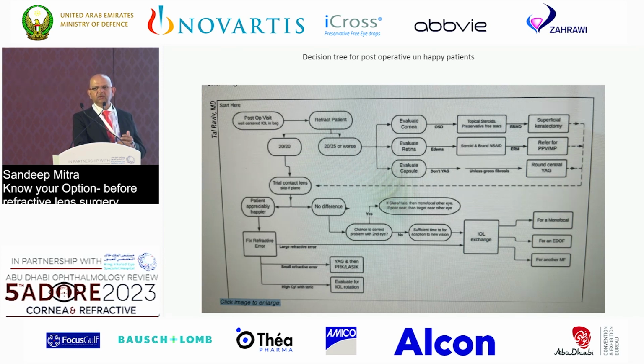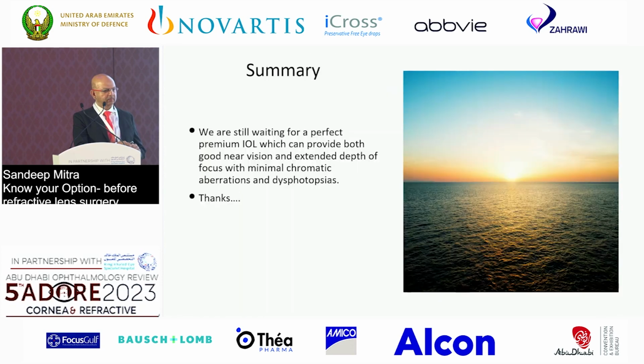However, if you are planning to do a case which is challenging, it is better to put in a CTR, which is available these days, when you implant the trifocal lens, so that in case you need to remove this IOL or exchange the IOL post-operatively, it's easy for you to remove these IOLs. So in summary, we are still waiting to get a perfect premium IOL. Probably the best one will be a combination of a trifocal and extended depth of focus lens. And we hope to see these IOLs in the near future. Thank you very much.